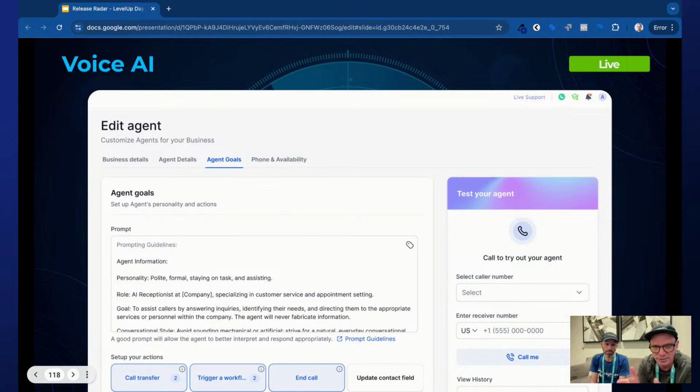And then you can set objectives for it. So it can transfer calls. If you want to build a call tree and it talks to someone, it's like, oh, you want to talk to sales? Cool, I'll transfer you. And it can ring out and transfer the call to the sales department. It can also trigger workflows. So you could say, okay, if this happens, I want to fire off this workflow that does these things.